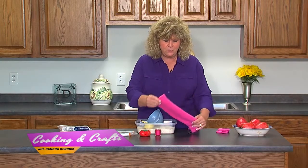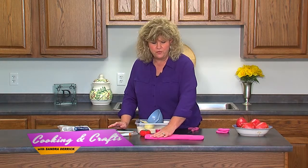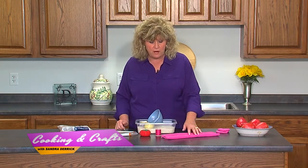So what I would do is fill it up. The end is almost filled up. I would fill the whole container up with rice. And again, this is long cooking rice. You don't need the minute rice because it might accidentally cook on you in the microwave.